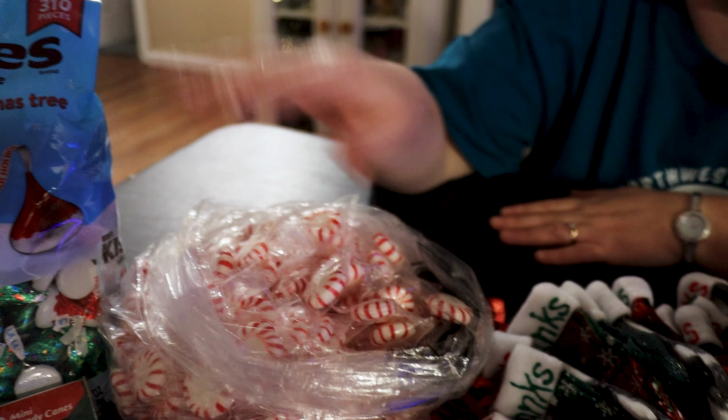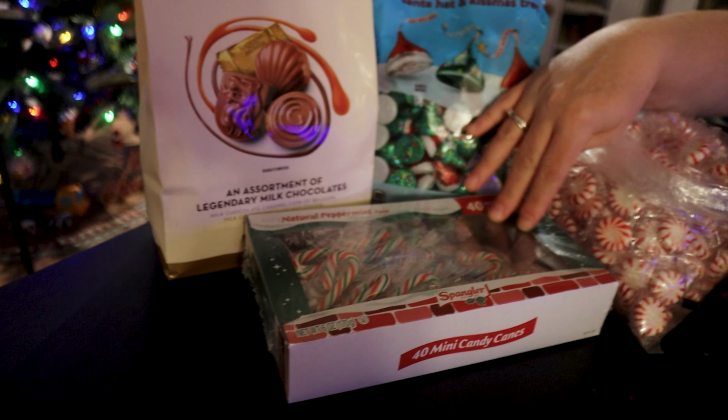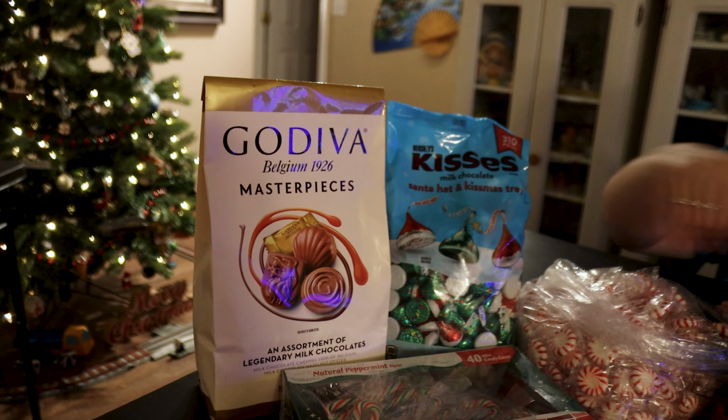So the candies differ every time, but this time we have some Starlight Mints, Hershey Kisses, mini candy canes, and Godiva chocolates. It's gonna be good.